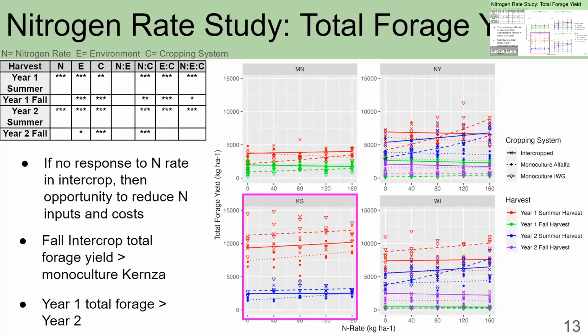We saw the most dramatic changes in total forage yield over time in Kansas across all cropping systems. In Year 1, we did observe a much higher total monthly precipitation at Kansas in the late spring compared to Year 2. So our hypothesis is that this precipitation may have increased soil water availability during either critical growth periods or just throughout the entire growing season, which could bolster forage yields and actually make the Year 1 forage yields more of the outlier than Year 2.